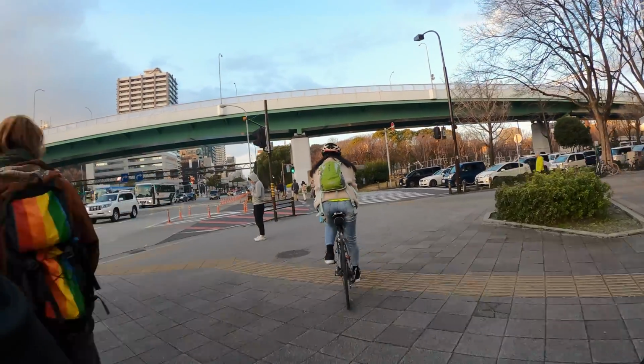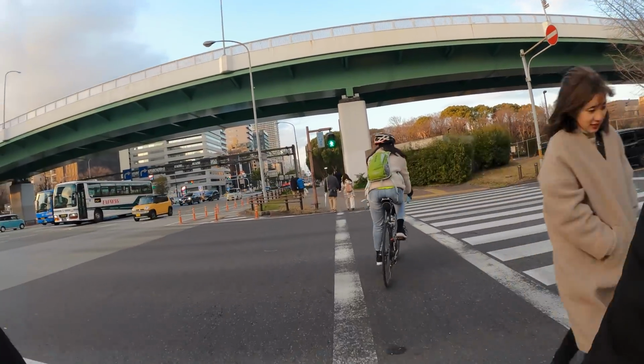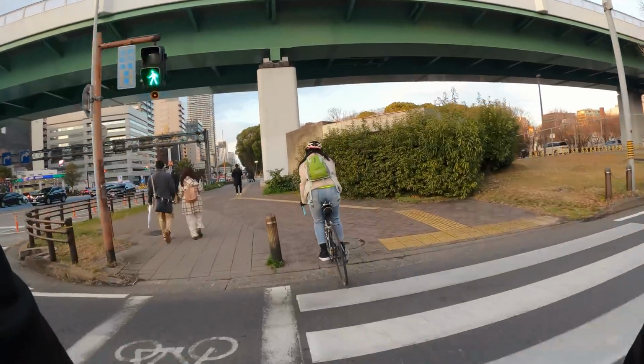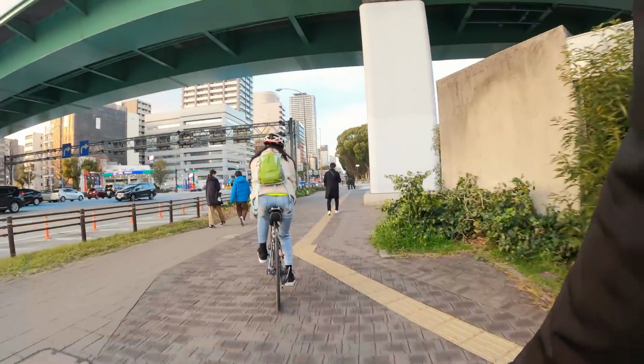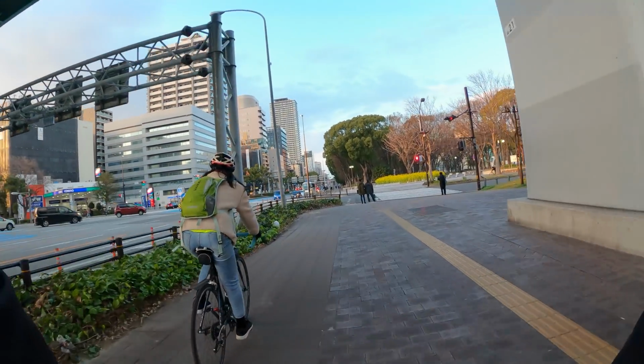Oh man, watch out for Japanese girls that are running all over the place. So it's a dangerous world out there. Stay safe. Even the bike lanes here aren't safe, but it is an adventure, that's for sure. And always fun to explore new areas in the city.